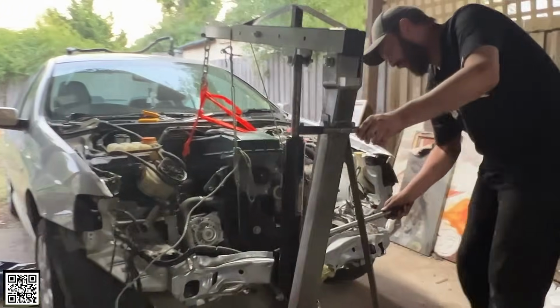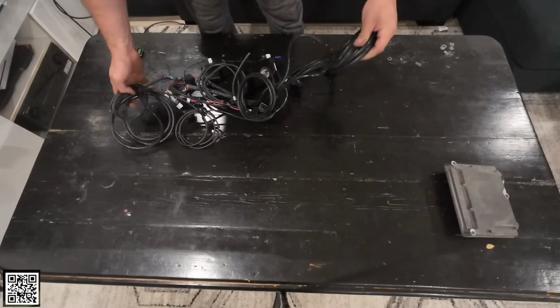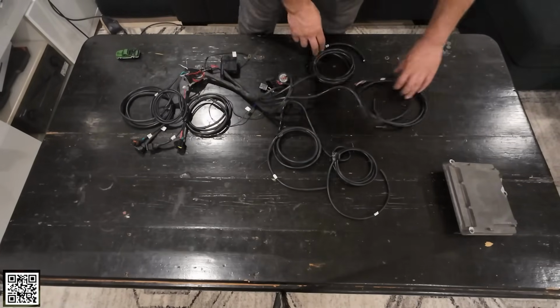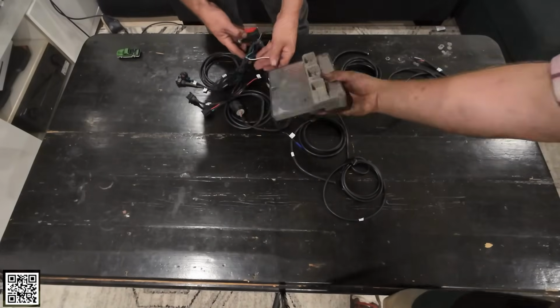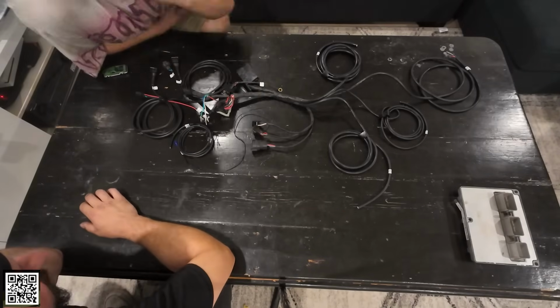So just going over all the parts we need to do this conversion. So obviously the engine and trans, as I've already said. We've picked up a conversion loom. One of the most difficult parts about doing this conversion in the EA is getting the wiring correct. And there's an amazing guy named Bill Hooton, who a lot of you guys know, and he is the go-to guy, one of the most well-known in Victoria for making amazing conversion looms.